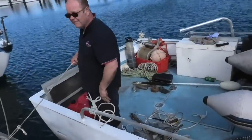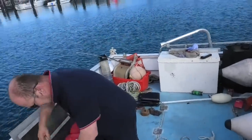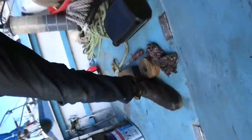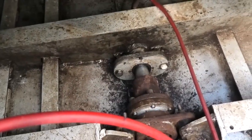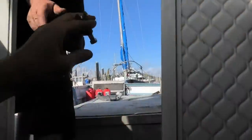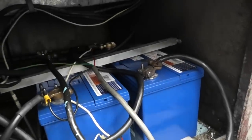So you're looking forward to opening the hatch and seeing how much water's coming in? Yeah, I couldn't see it. Nice. Look at that. It's only half full of water. All right, we're officially floating again. No water leaking from the stern gland, so that's good. Just going to wire these batteries up, see if we can figure out the electrical problem that's stopping us being able to start the boat.